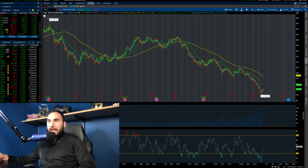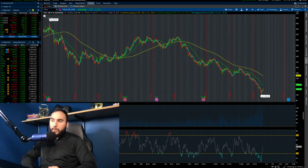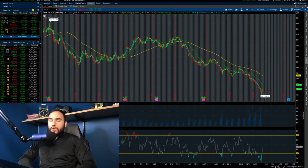So, yeah, I think moving forward, guys, heading into the new year, what one could hope is that Tesla starts to stabilize as Elon finds a new CEO for Twitter. He puts more focus on Tesla because at the end of the day, his attention's split, and that's really what's hurting the stock a ton right now. A ton, in my opinion.